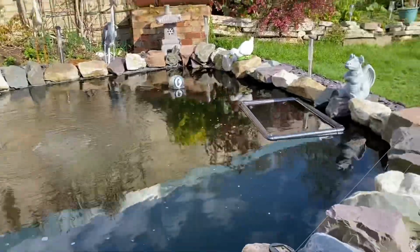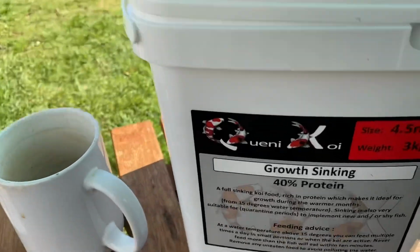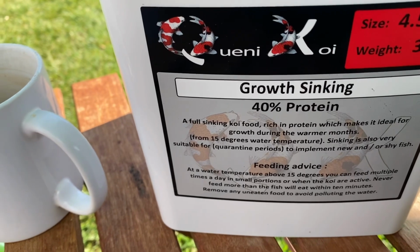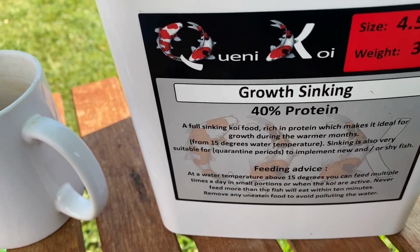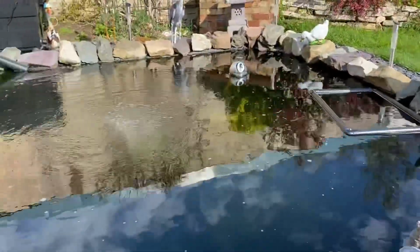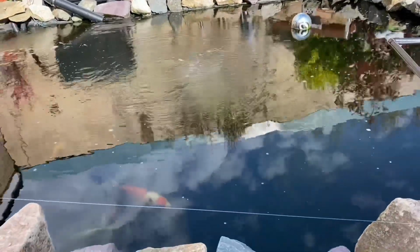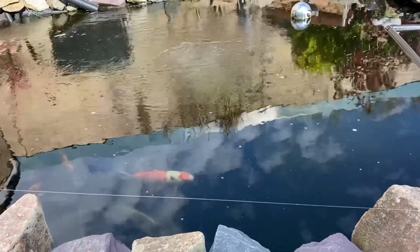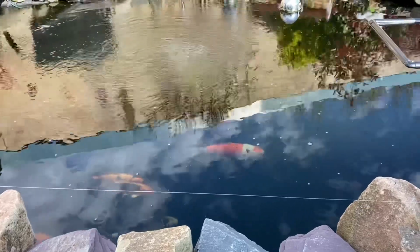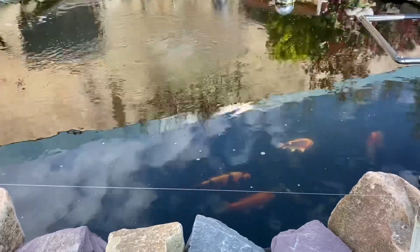Now the pond today is at 16 degrees, which is quite handy because this stuff came. Now the reason I've got some sinking growth food is that a number of my fish will only really take food off the bottom. So I've been mixing in some sinking food, and now this stuff's arrived, I can feed them a sinking growth food because my other sinking food is wheat germ and more suitable for colder temperatures.